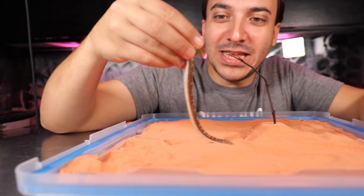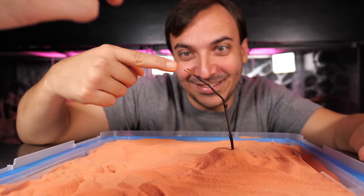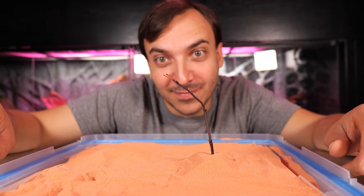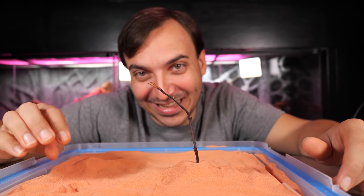There it is. Whee! Go away. What's this? This is enrichment. What's this supposed to do with that? Hopefully not knock it over, is it? It's not rooted? It is not rooted.